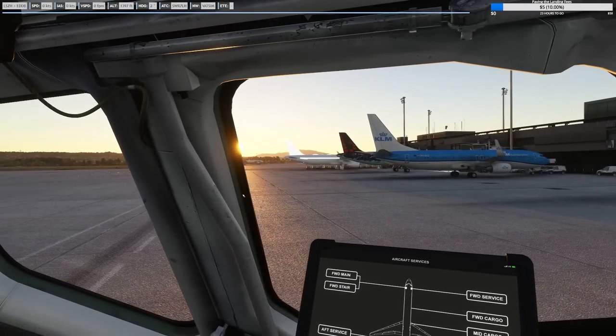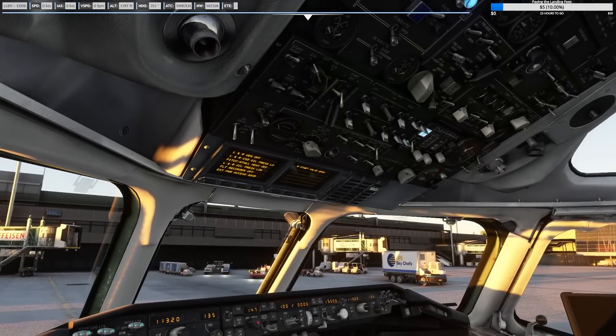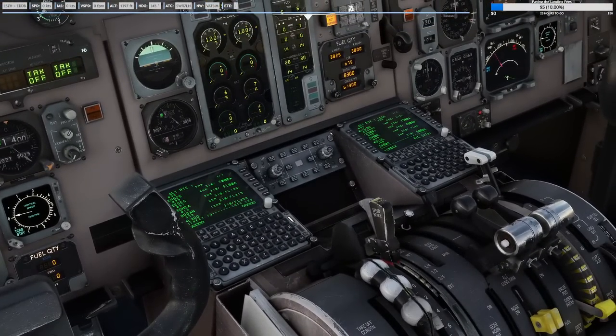Okay, we are beyond the lines. Let's go ahead and start engine number 2. So, listen to those sounds, okay? I've got the FSSim Plus sound pack installed. So, listen to that.